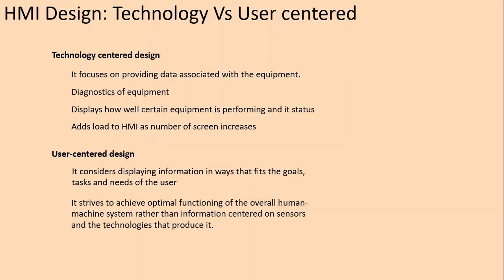The goal of user-centered design is the needs of the user. When the user benefits from the design, the whole plant resource also benefits. If the user can predict the future from that design, then event occurrence is reduced that way. The design should be such that the user or operator is able to predict a future event or fault, so that he can take action before it happens. Even though it sounds like future predicting, by training or very meaningful design it is possible.